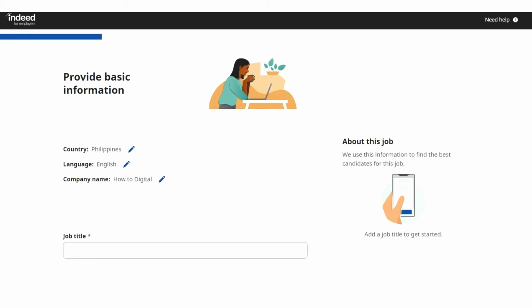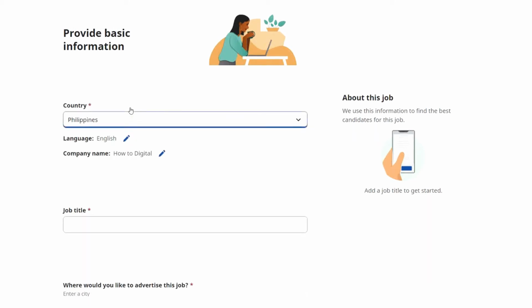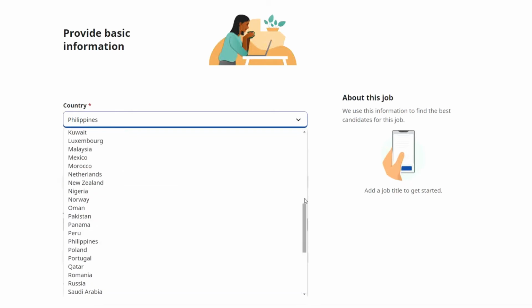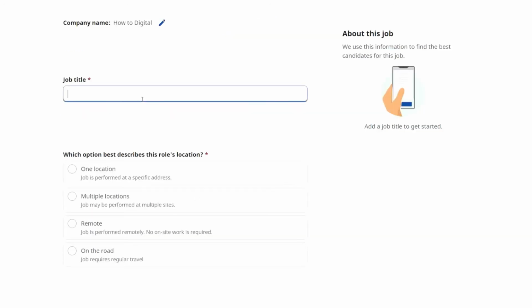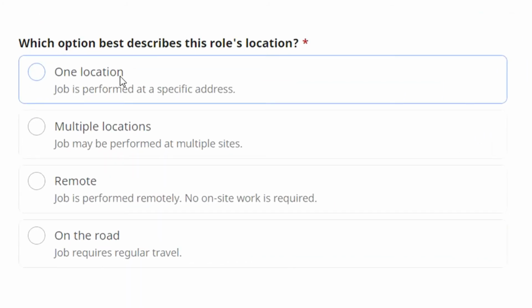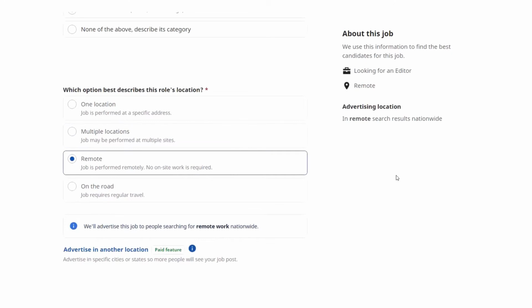And here they ask for your country, the language. So go through the countries and select your country. Job title. Let's just say looking for an editor. Which option best describes this role's location? Let's just say remote. Job is performed remotely, so no on-site work is required.